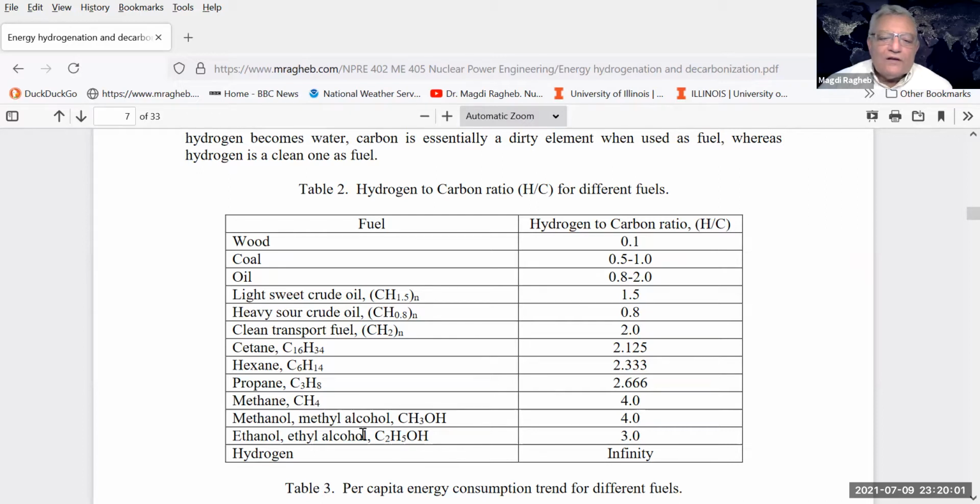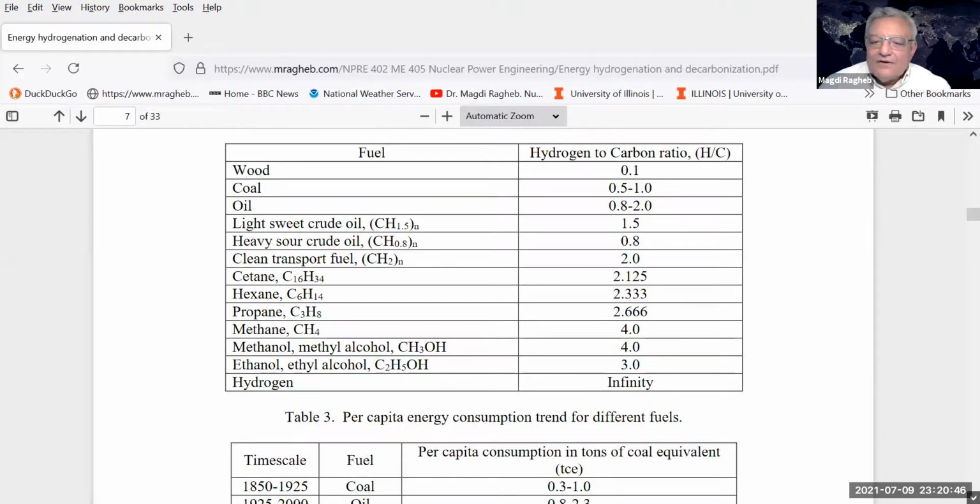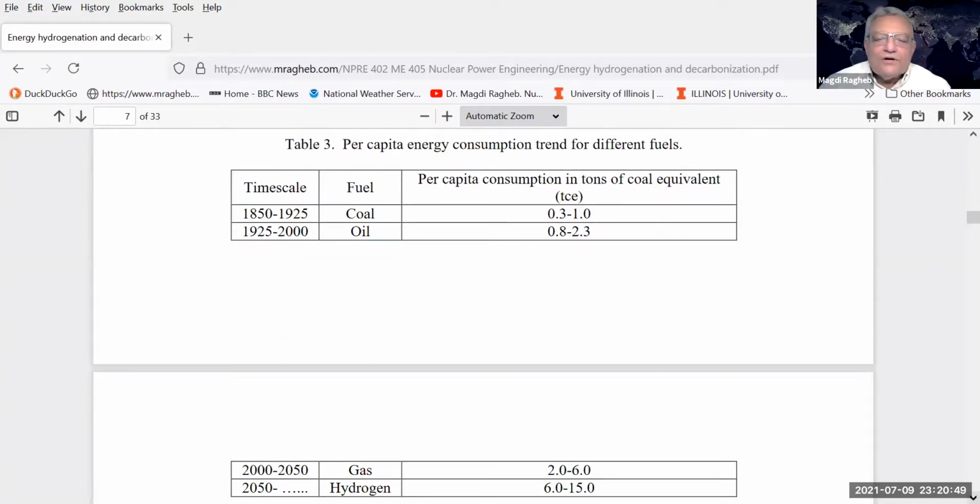However, you can also produce alcohol from the fermentation of sugars, sugar cane in Brazil, for instance, or from beets in the United States, or from the fermentation of the starch from corn in the United States. That's C2H5OH. The hydrogen to carbon ratio is 3. So there is a trend in energy production in terms of hydrocarbons to use really a higher proportion of hydrogen. But if you use pure hydrogen, carbon is 0 in the denominator, so that's infinity. So this is the ideal in terms of increasing the hydrogen to carbon ratio.